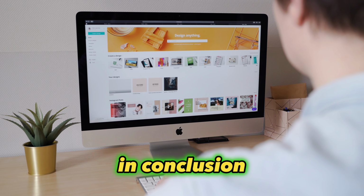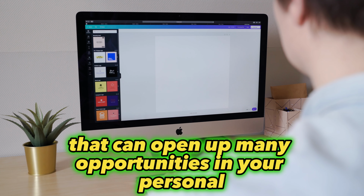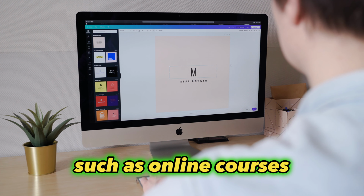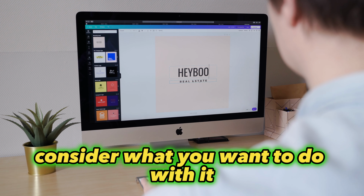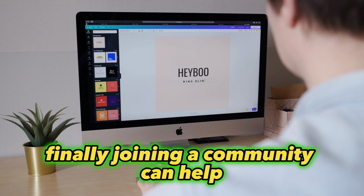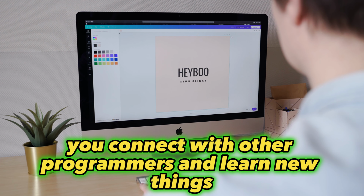Conclusion. In conclusion, learning programming is a valuable skill that can open up many opportunities in your personal and professional life. There are several methods you can use to learn programming, such as online courses, books, and tutorials. When choosing a programming language, consider what you want to do with it. And remember, practice and projects are the best way to master programming. Finally, joining a community can help you connect with other programmers and learn new things.